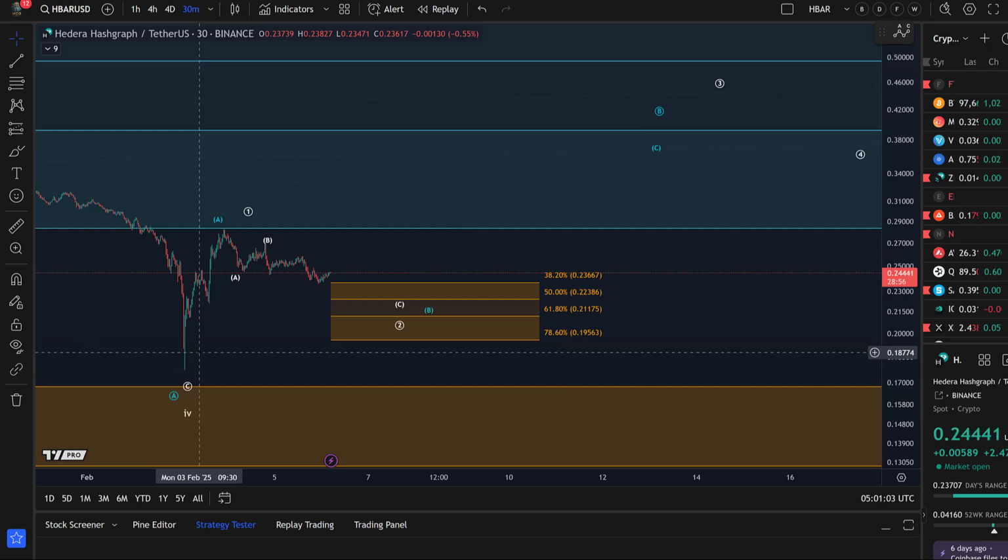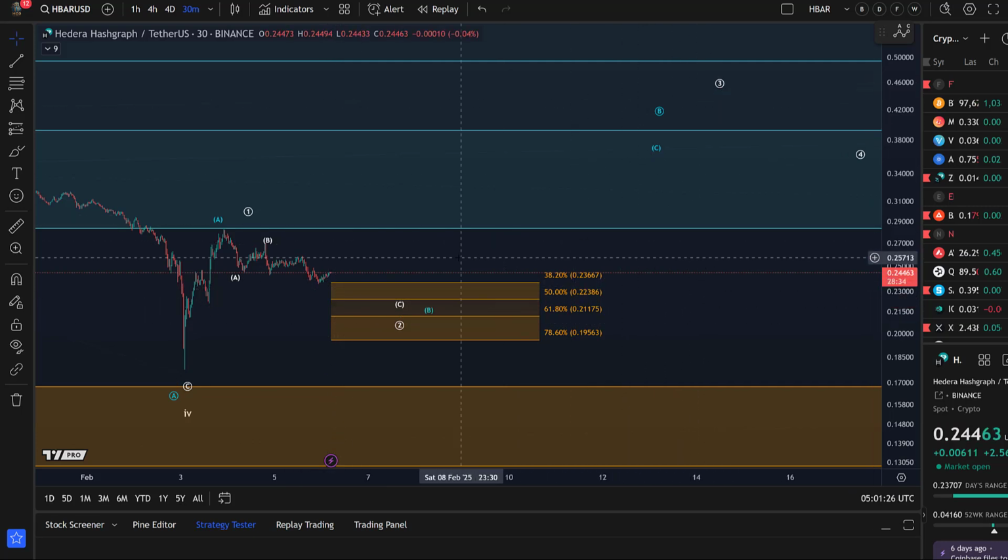The reason I do this is because the support area that we see on the chart, located between 19.5 cents and 23.6 cents, is a support area that has only just been reached. So the price has only just touched it. There's a small reaction, which is not large enough to say that we're actually rallying from here.